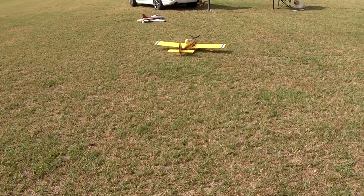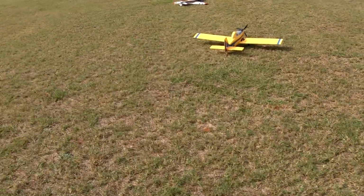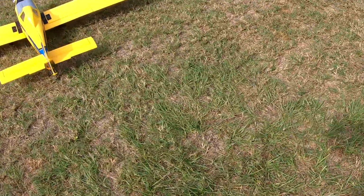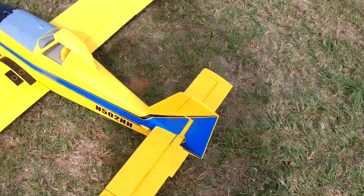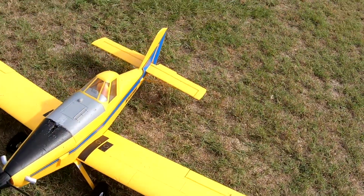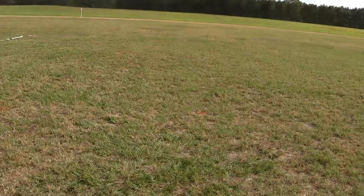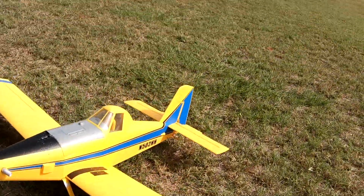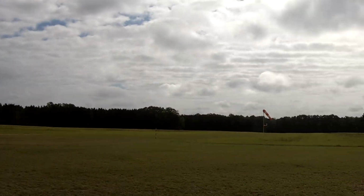Well, there you go. There's a flight of the E-flite Air Tractor. It was a fun flight. The crosswinds are making things interesting, man. I'll tell you that. They're just blowing and blowing and blowing. They don't quit. They quit just to make you think they're going to quit, and then they come up and they blow like right there. That's about 8. There you go. The Air Tractor P&P on a beautiful Friday.